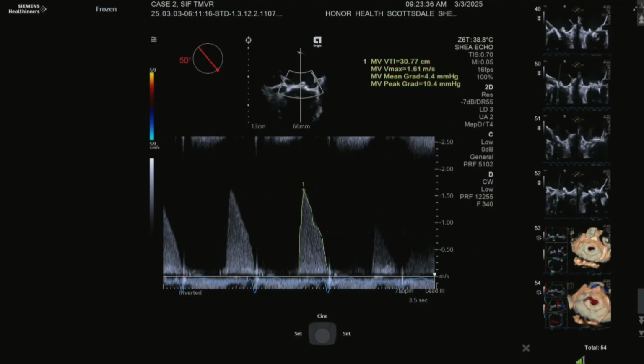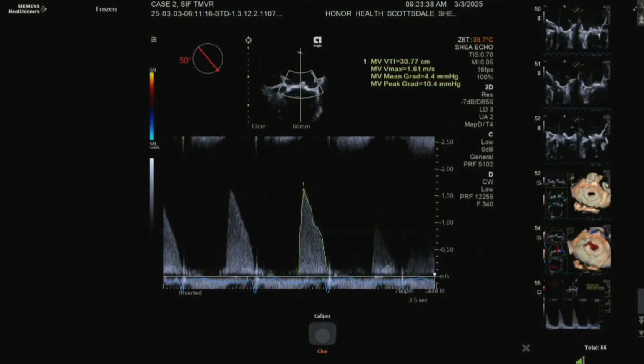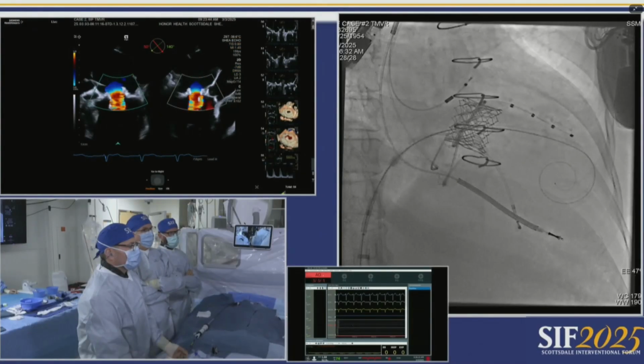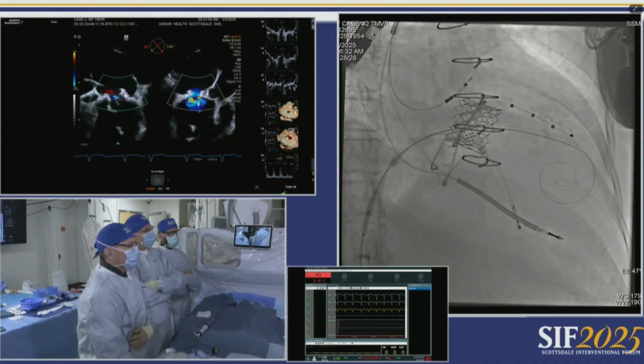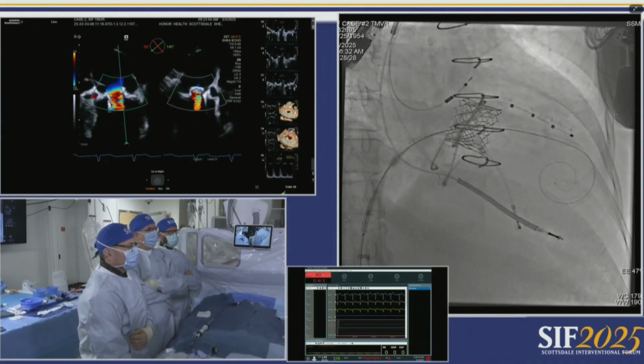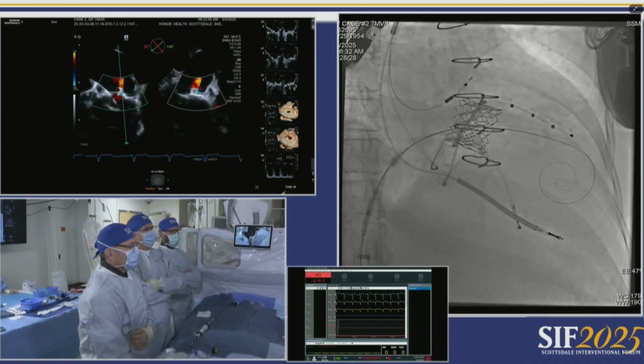So our new gradient is 4, so great. Looking good. All right, I think if that's what it is, that would be a real win. We were thinking about going with a true balloon, a 23 or 24, but if we have this gradient, I think that would be acceptable with no MR or minimal MR. The question coming is, where is that leak coming from?